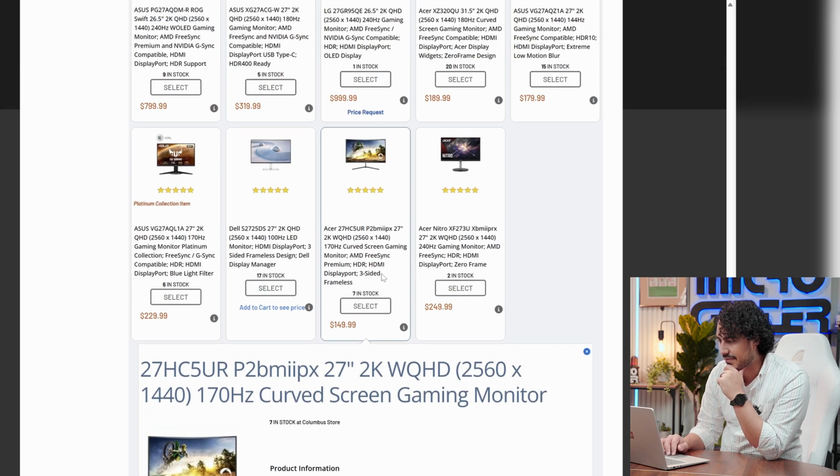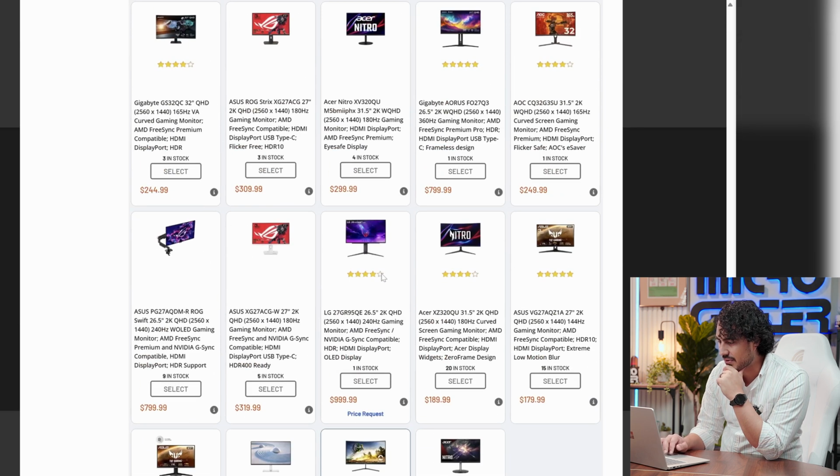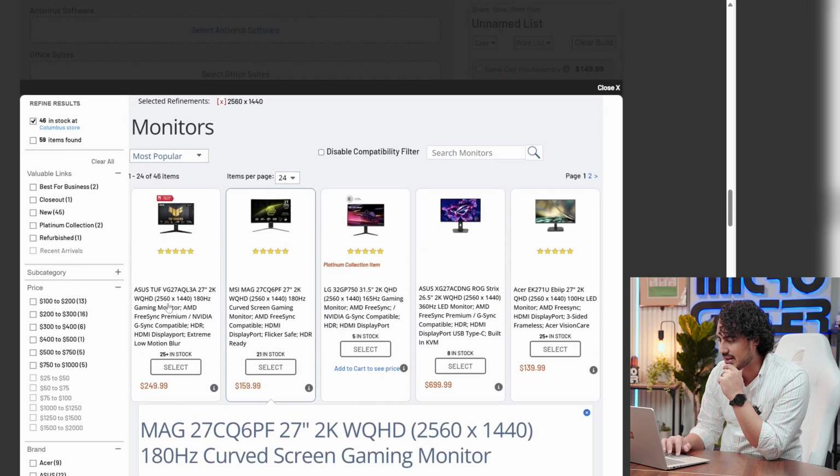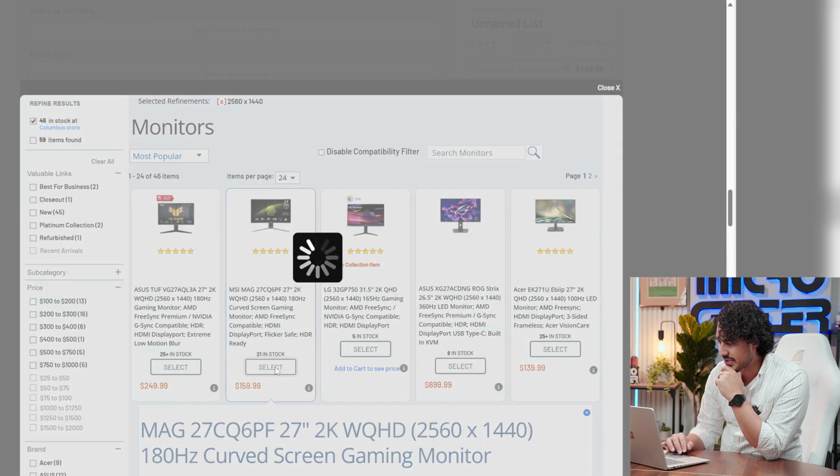VA panels, I think, are fine for gaming. I mean, they're good for that high refresh rate. I like IPS panels because I do some color editing on the side, so you get that color accuracy. But VA panels are still frankly fine. And the viewing angles with the curved, I think it'll be okay. Yeah, why don't we go with this MSI?